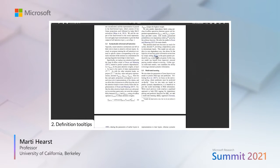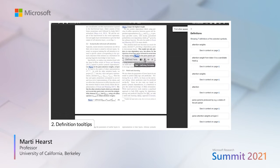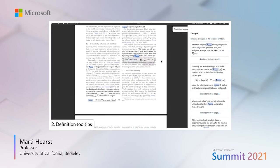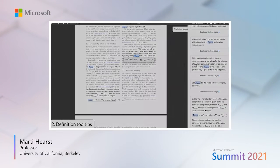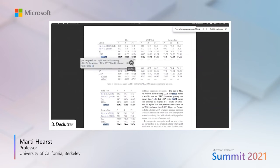Links accompany the definition, which take a reader to the definitions in context. And if a reader wants more information about the term, they can open a sidebar of all definitions defining formulas or usages of the term.